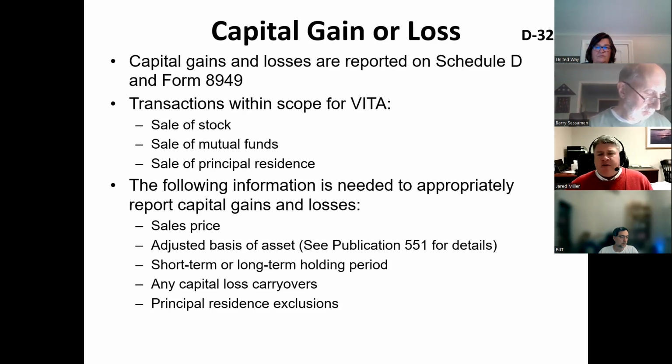And again, the main benefit is that anything long-term is subject to special capital gains and qualified dividend rates, generally for people eligible for VITA. We have actually now increased our threshold up to $70,000 per year. So we'll widen the net a little bit bigger here within Lancaster County to provide services to even more taxpayers. But generally, anyone eligible for VITA is going to be in the 0% long-term capital gain and qualified dividend rate. Very, very nice benefit.